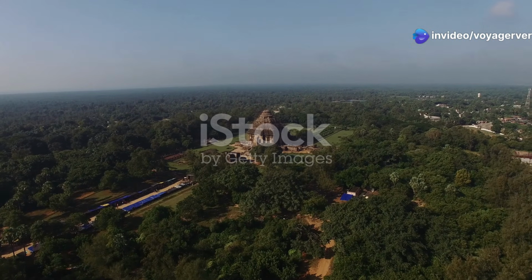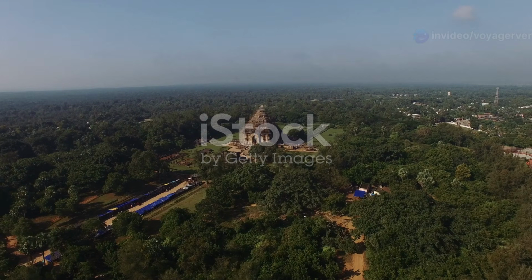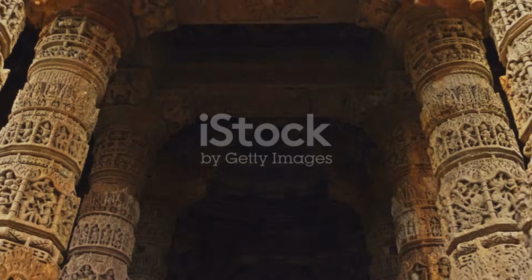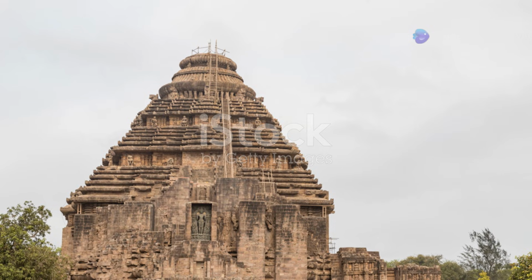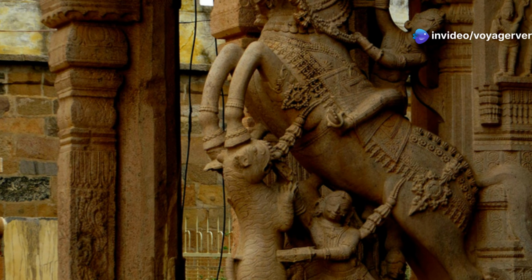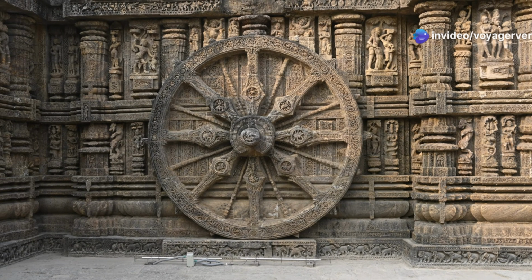The Konark Sun Temple in Odisha is super important. It's a UNESCO World Heritage Site. It's a really great example of Kalinga architecture. It looks like a giant chariot for Surya, the sun god. 12 pairs of beautifully carved horses pull the chariot. It has huge stone wheels and each one stands for an hour of the day.